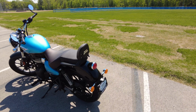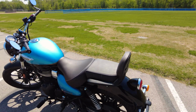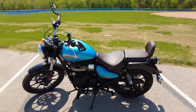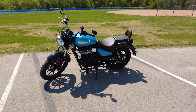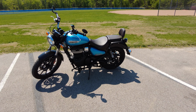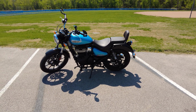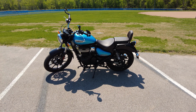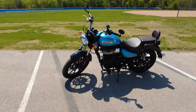Now, as you can see, it's got the little seat and backrest on the back for the wife. She has ridden on this. With her on the back, it doesn't feel any different at all from riding with a passenger. Still got about the same amount of power until you get up in the 60 mile per hour range, then it kind of goes down. That's a given, I would think, for something like this.